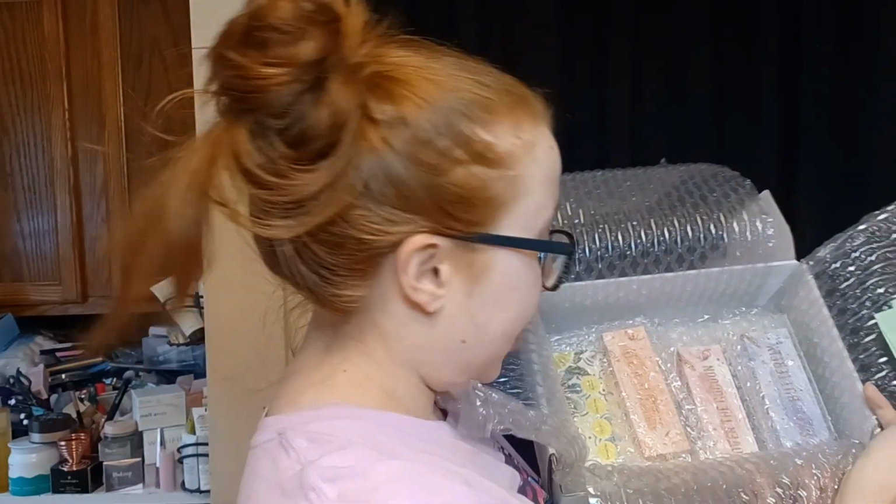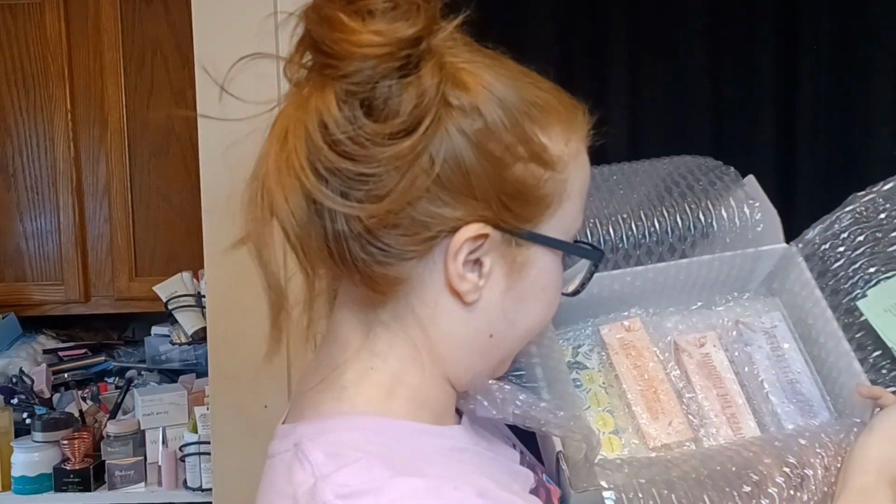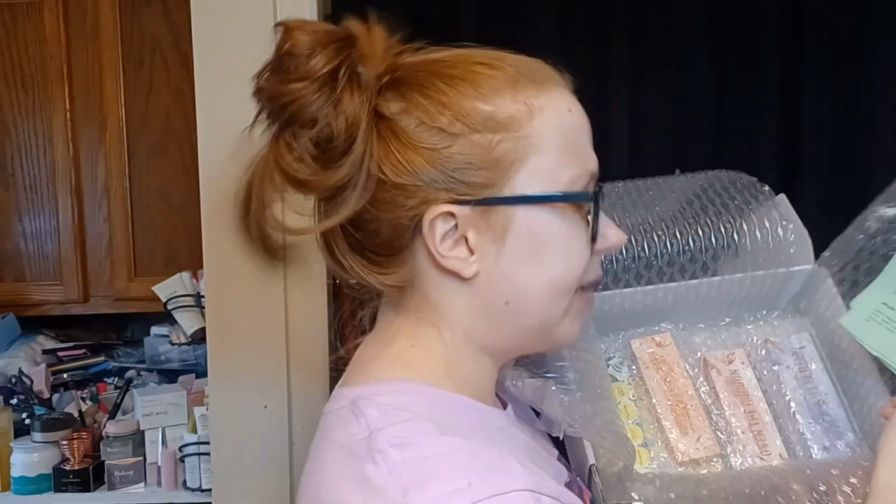So I see some stuff I own. I see some stuff that I don't own and that I don't think I've ever seen. So let me get that out of here. First, I'm going to take out the thing that I either do own or at least did own. Wow, there are just 5 palettes in here. 4 smaller ones, or at least I assume they're palettes, and then Limoncello.